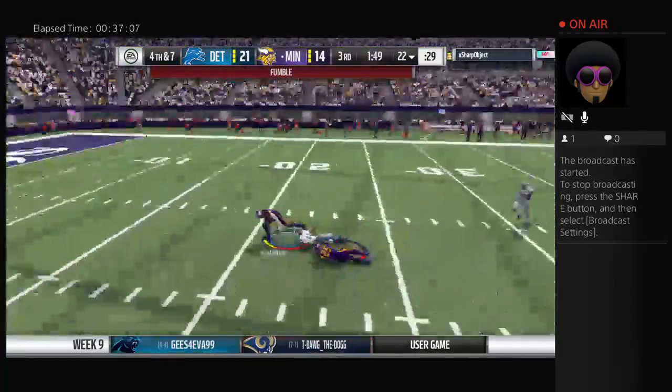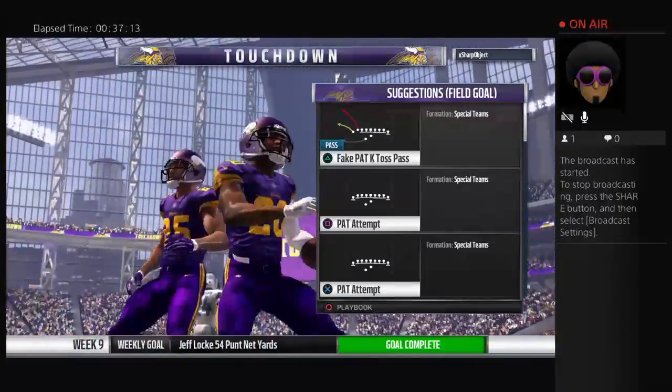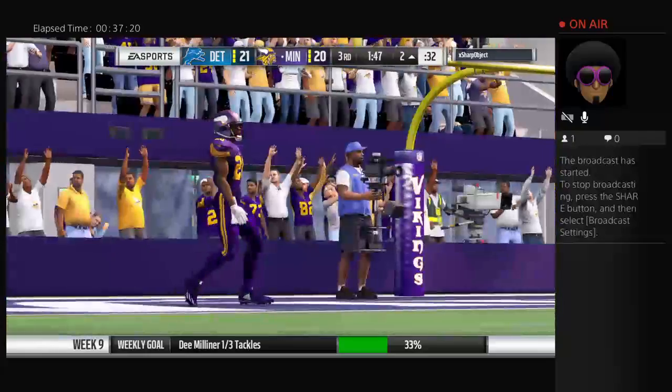Now a hit and a loose football. Taking it right down Broadway. And they're going to bring this one back. It's a fumble return, a scoop and score for the Vikings. And now we're all even. Brand new ball game, tie game.